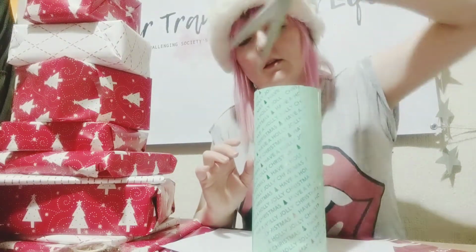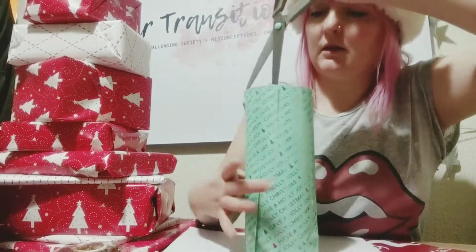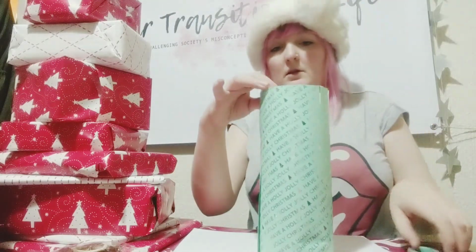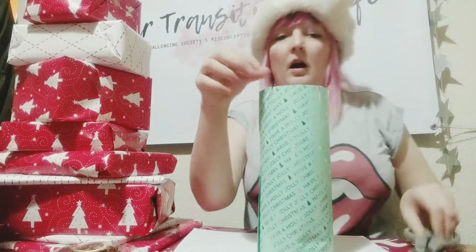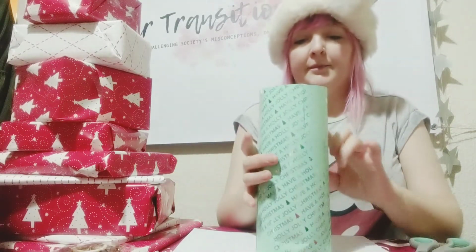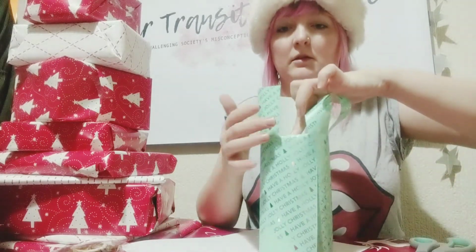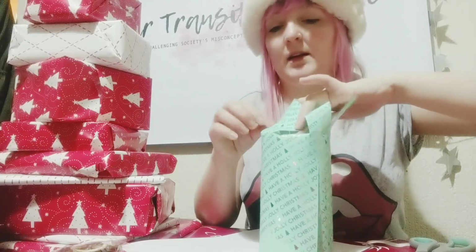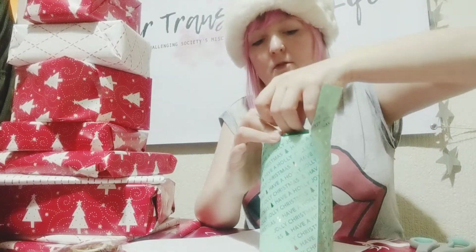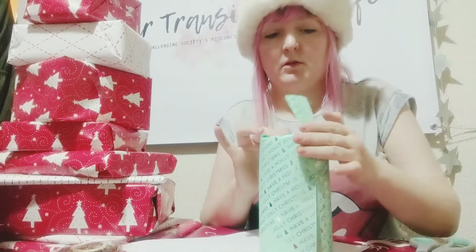So again, just cutting to make some flaps, without cutting the actual gift. I think that's probably the perfect size for something like this size. That kind of flap size. It's quite good. And then you're just going to simply push them in to the middle, one by one. It creates a really nice pattern. All the way around. Until you get to the end.